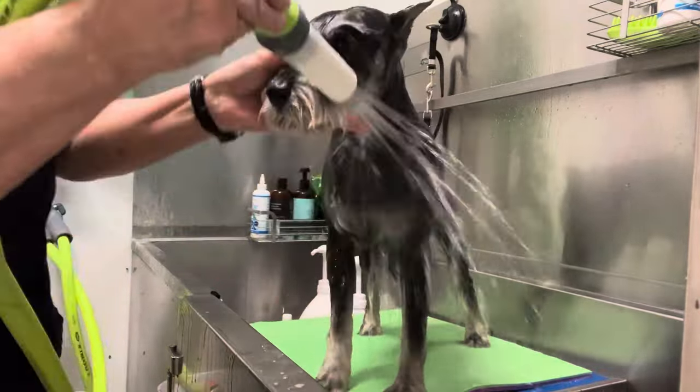Nice ear wash in to loosen up any wax and debris and dry up the moisture in the ears. Wrap her up in a nice warm towel and disinfect the tub. Let this sit for at least 10 minutes to be effective. To the drying table. Towel dry her thoroughly. Good girl. Get some nice warm air on her.